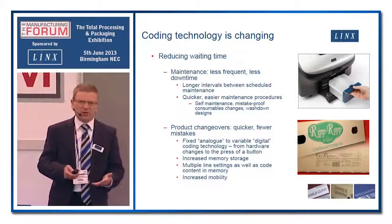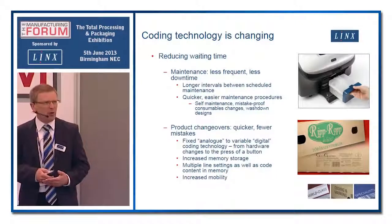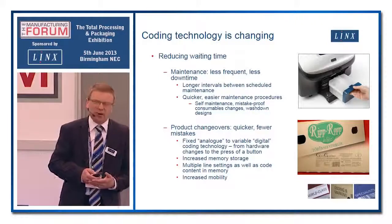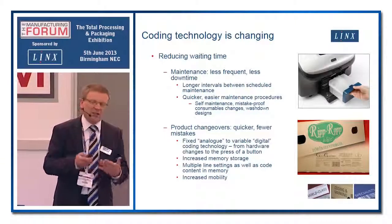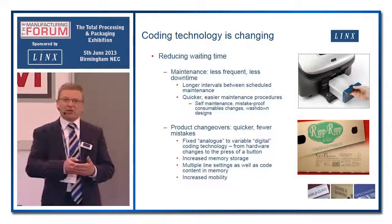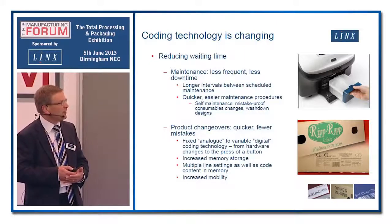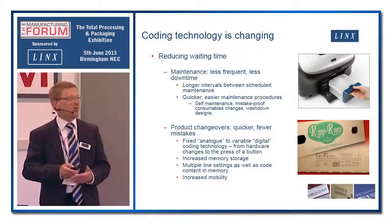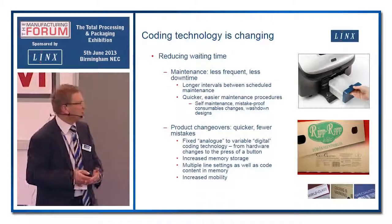Well, one big cause of waiting time is maintenance. We mentioned that to keep your equipment running properly, you of course need to keep it maintained. But what we're looking to do in the industry at the moment, as you'll see, is trying to make maintenance less frequent. And that means that there's less downtime for you. That means that we're looking to lengthen the intervals between service intervention on coding and marking equipment, and also looking to make the maintenance procedure itself quicker and easier to do. And you'll see some examples from the different coding and marking suppliers here at the exhibition, I know.